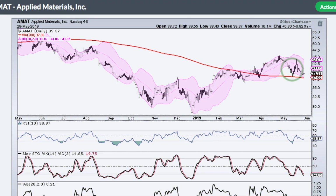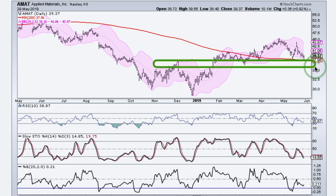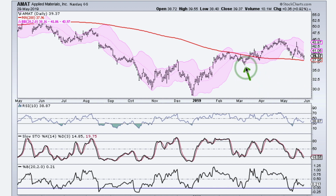If we look at Applied Materials, it's also at an interesting juncture that could give way to a bounce. You have this resistance zone turning into a support zone here, and we're right in that zone. You can see there is support from these lows here, and we've got the 200-day coming in, and we have that potential W bottom, if you will. There you can see the W forming, and so we could get a bounce here.